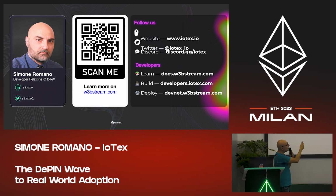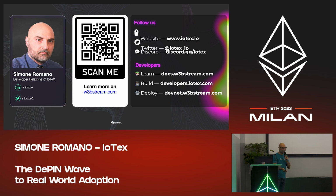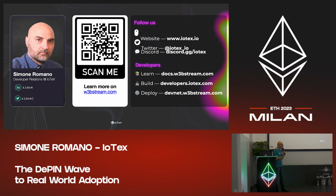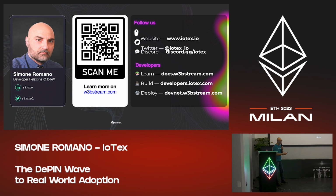The IoTeX main website, IoTeX.io. As I said, it's layer 1. You can buy the IoTeX token everywhere. It's supported on any exchange, and this is not financial advice, just saying that it's a layer 1 blockchain. There is a native token. It's a smart contract platform. It's compatible with Ethereum if you are a builder. It's very fast, 5-second transaction confirmation, and extremely cheap in fees.